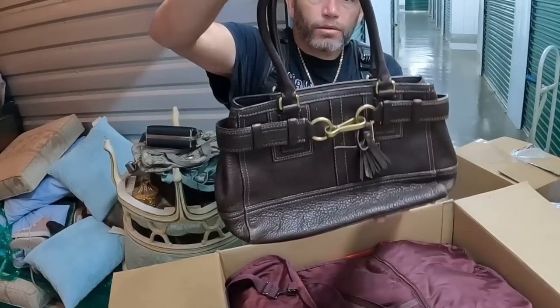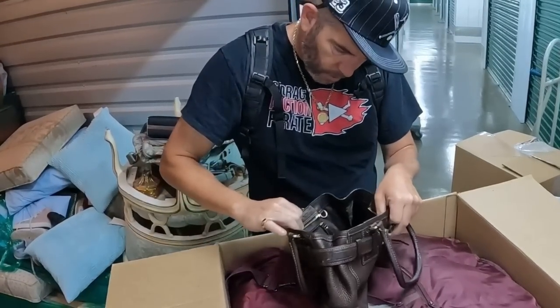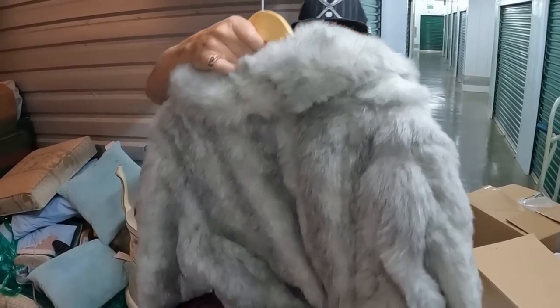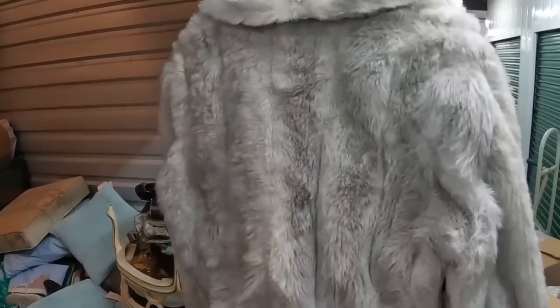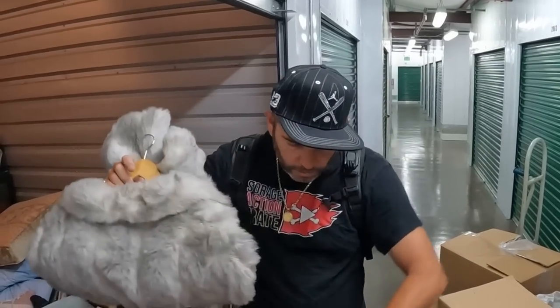That's a good coach. It's in great shape. Even the inside is clean. Limited edition, styled by Russ Taylor. There's only 3,000 of these made. I don't know if that makes this significantly more valuable or what, but definitely cool. What do you guys think?